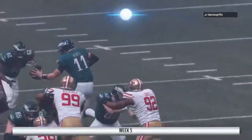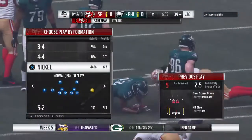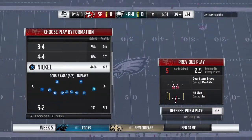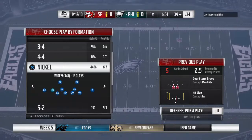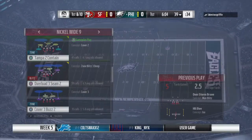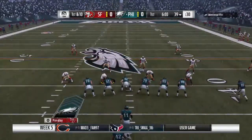And he's got the first before he's brought down at the 39-yard line. They get 5 out of that one, and it moves the chains. So from the 39 now, they'll come up on a 1st and 10.